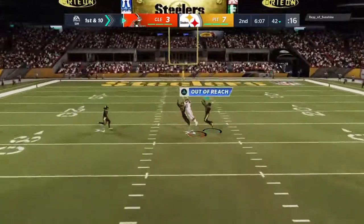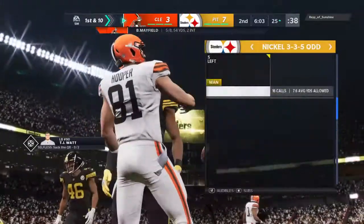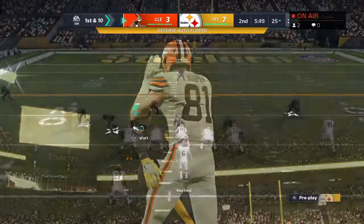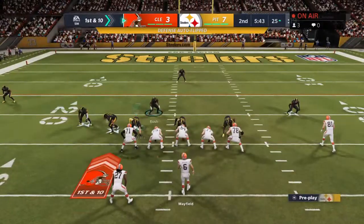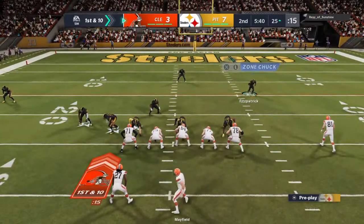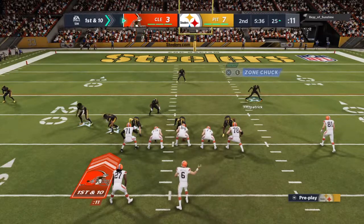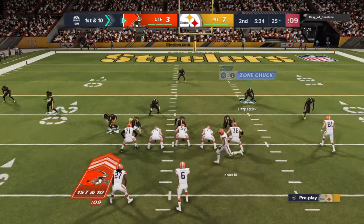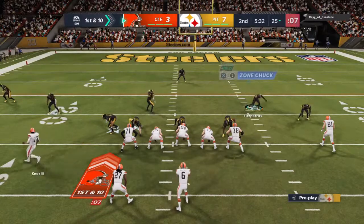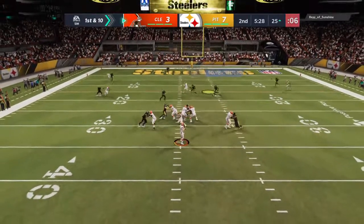He'll take a shot here for Hooper. That's caught at the 25. And they're able to work this to the 25 before it's all said and done. It's a gain of 34. First down, Browns. First down, Mayfield.